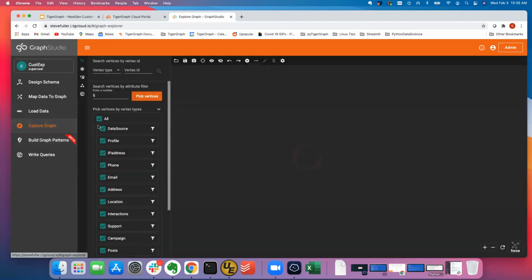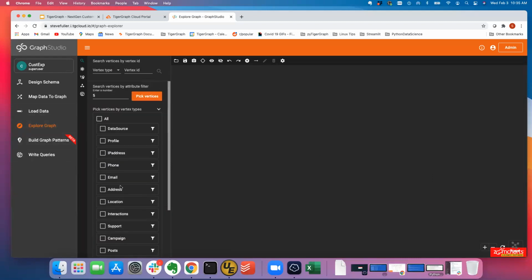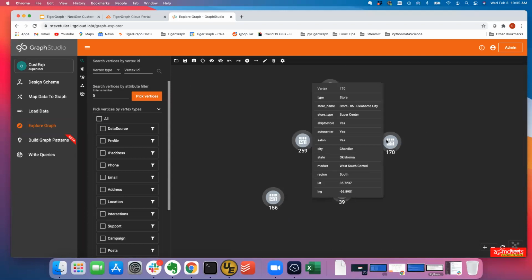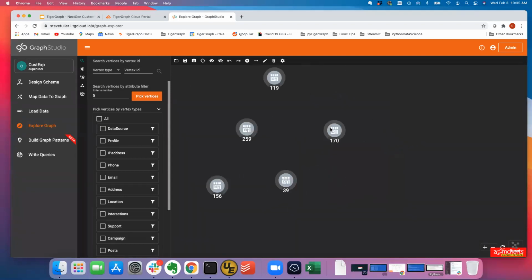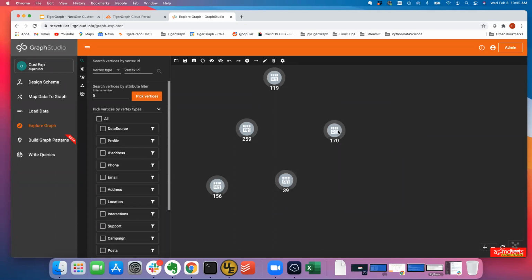So now what we're going to do is explore this graph using graph traversal. And so one of the things I want to do is start looking at things. So I'm going to tell my Explore graph to go out here and look at stores, and I want to get a random 5 stores. And almost instantaneously, I get the information back for 5 stores. So this store is in Oklahoma City. It is a super center. They also have a salon in it. It's in Chandler. I pick up the lat long and things like that.